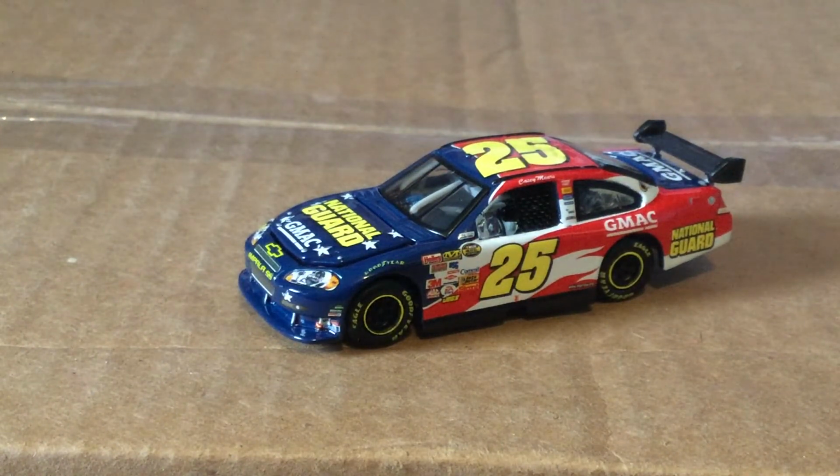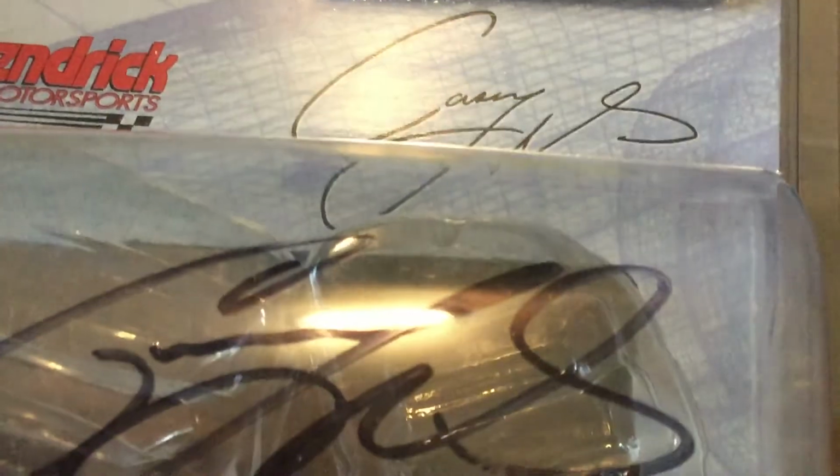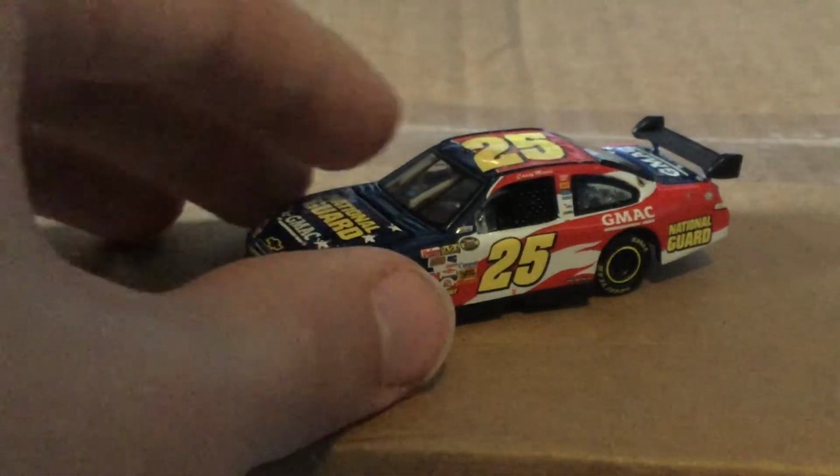And the funny thing about this car is it was actually signed by Casey Mears. I didn't get it signed or anything like that. I guess the owner who had this for a long time got it signed, but that is very, very cool. Obviously, you have the fake signature and then the real signature. I hope this is a real signature. It definitely looks like it, but people can make it out to be fake, but I believe that it is real. So that is very, very cool.